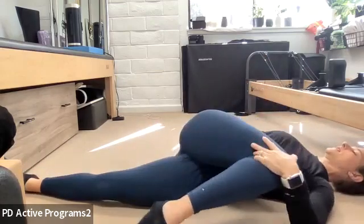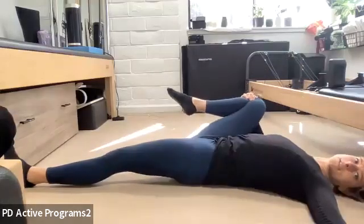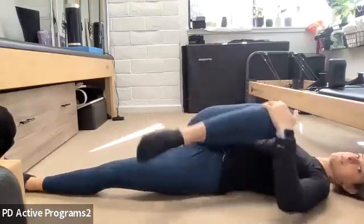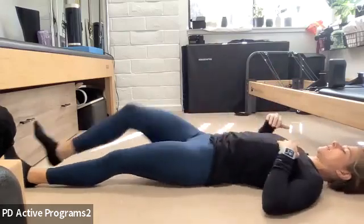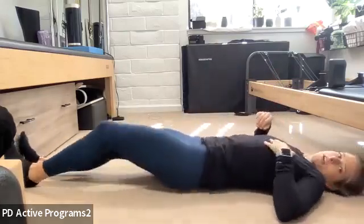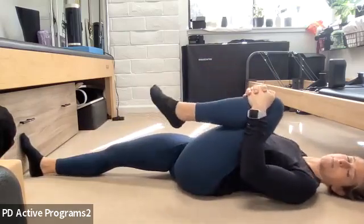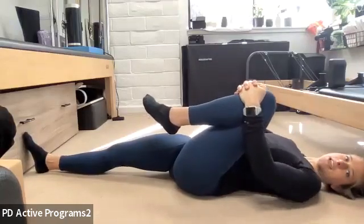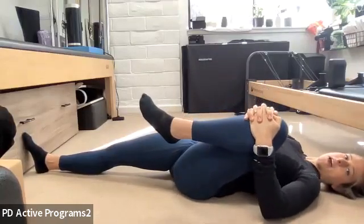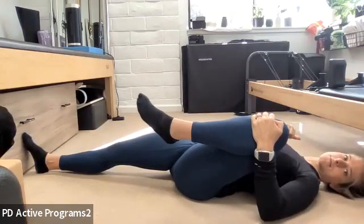Great. One more time on this side. Just going to move at whatever pace makes sense for you. And then go ahead and replace that leg back out straight. If you're on the same leg as me, I'm going left leg pulls into your chest. Grab behind your thigh or in front of your knee. Let your leg drift a little bit out to the left so that your belly button is exposed to the ceiling.